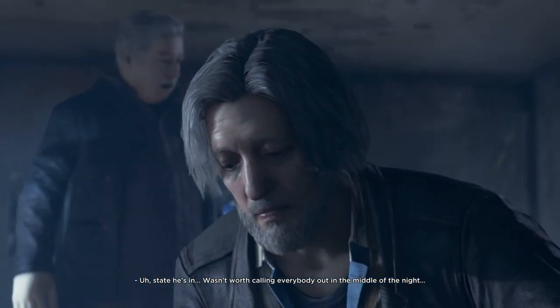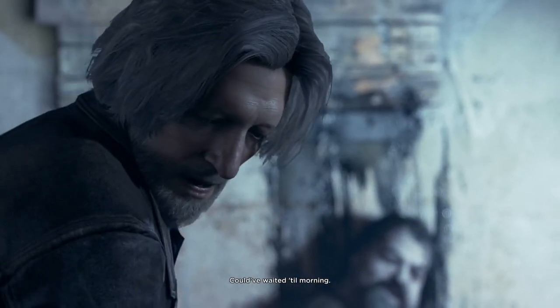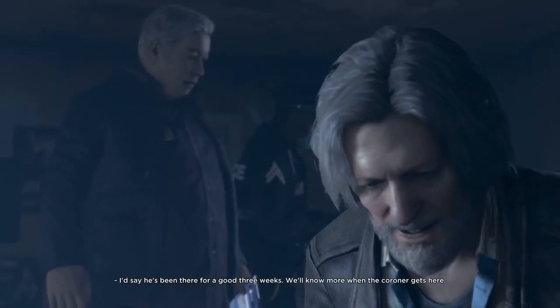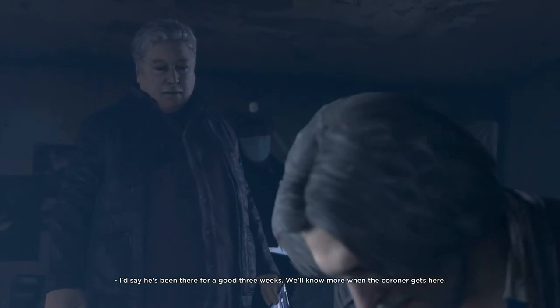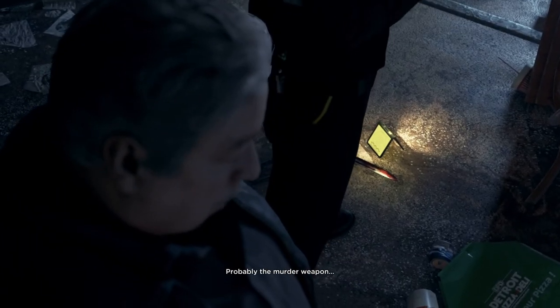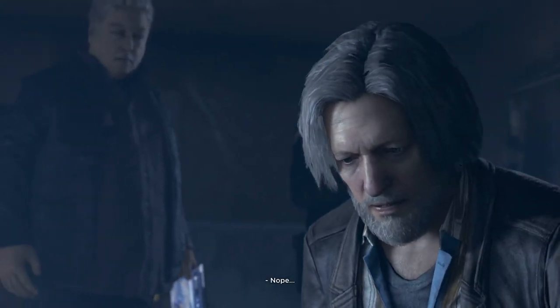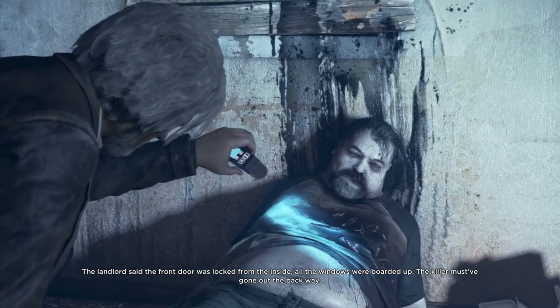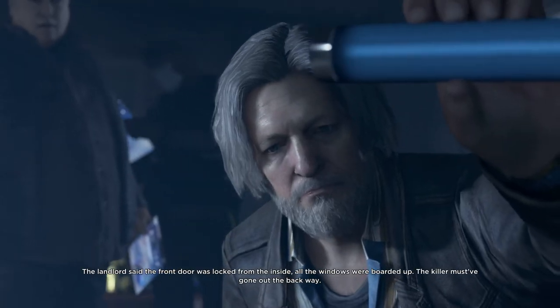State he's in, wasn't worth calling everybody out in the middle of the night. Could have waited till morning. I'd say he's been there for a good 3 weeks. Yeah. We'll know more when the coroner gets here. There's a kitchen knife over here. Probably the murder weapon. Any sign of a break-in? Nope. The landlord said the front door was locked from the inside. All the windows were boarded up. The killer must have gone out the back way.